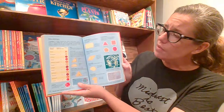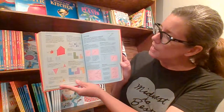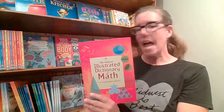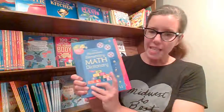My math teachers love these to keep on hand for supplemental reading for their kiddos in their classrooms who are having issues with different concepts, because it explains them in so many different ways. So a little something for everyone. There's an illustrated elementary math dictionary. This is a more advanced math dictionary. And there's one below this that's more of a pre-K math dictionary.